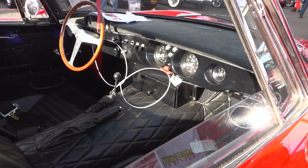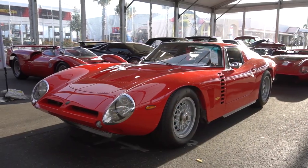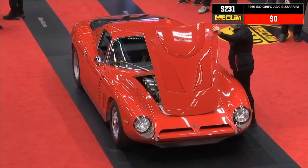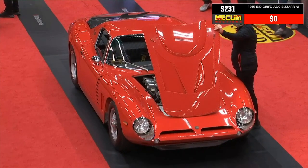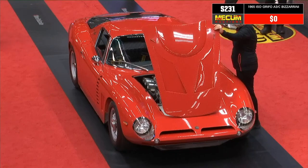S231, a 1965 Iso Grifo A3C Bizzarrini. Bizzarrini built 20 of these Iso race cars with the rare Drogo riveted alloy body. Owned by race car driver Pierre Sibenthal from the 70s to 1993. 5.3 liter engine with 400 horsepower, comprehensive ground up restoration in '13, documented and backed by certificate of conformity.